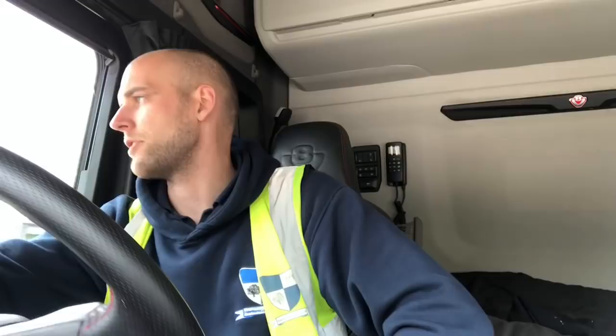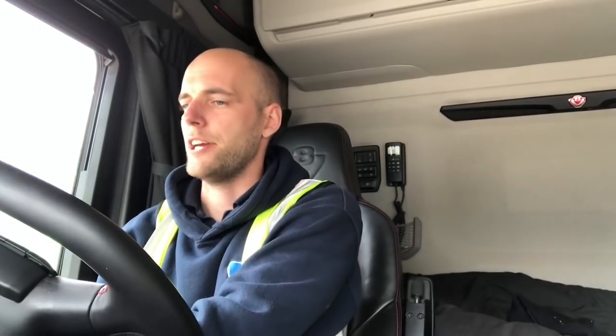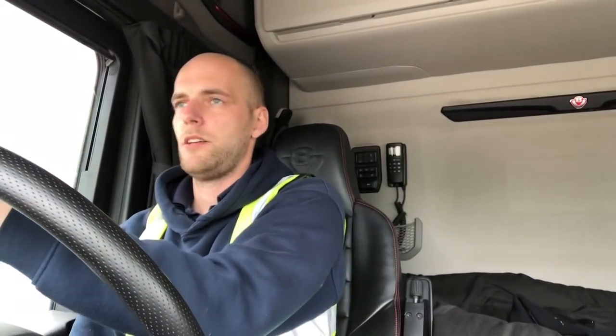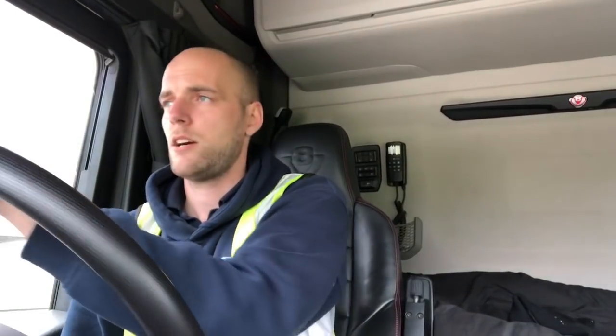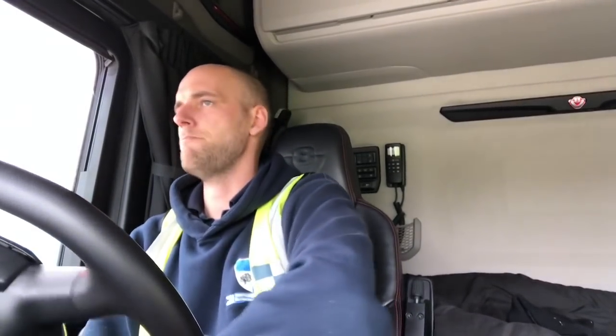So like I say, trailer's empty now, so I've turned the fridge off because I don't need that running. Make my way back round to the office where I handed both those bits of paperwork in. All I'm going to get back is the gate pass bit of paperwork. They will keep the other paperwork saying what I've brought up, which is fine. I don't need them.